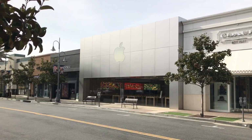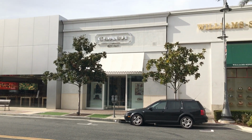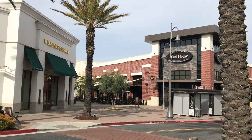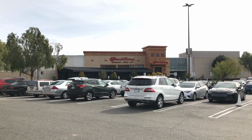We also have a really big and nice Apple store. Lots of other stores like Williams-Sonoma to choose from. And one of my favorites, Yard House. Really good food there. And we also have a nice brand new Cheesecake Factory.